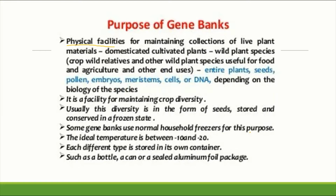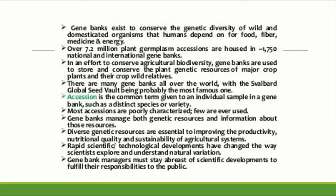When, for example, you're not freezing for a long time, the ideal temperature is between -10 and -20. Each different type is stored in its own container, such as a bottle, and sealed with aluminium foil for packaging. Gene banks, of course, exist to conserve genetic diversity of wild and domesticated organisms that humans will depend on for food, fiber, medicine, and energy.